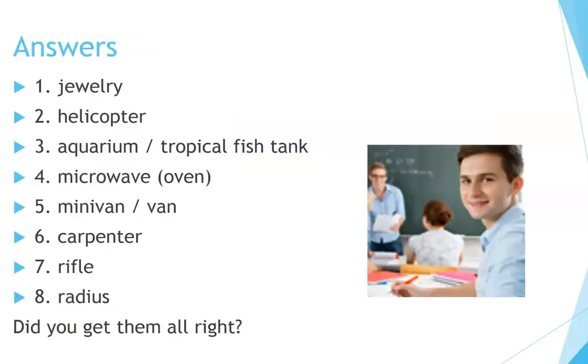Answers. 1. Jewelry. 2. Helicopter. 3. Aquarium or tropical fish tank. 4. Microwave or microwave oven. 5. Minivan or van. 6. Carpenter. 7. Rifle. 8. Radius. Did you get them all right?